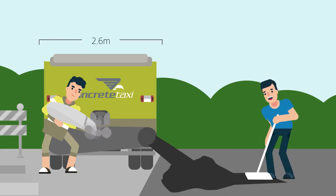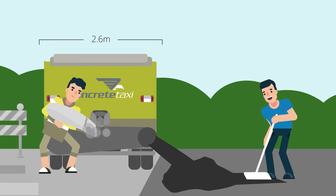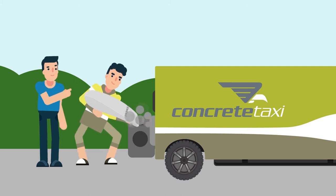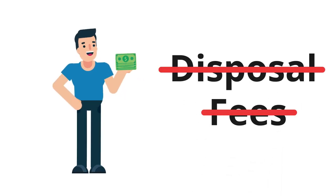And hey, since the size of the truck is a little smaller than the others, sometimes we can even pour straight into where you need it. Oh, and I nearly forgot. Since we mix on site, if you need a little more, we can mix that up, no fuss. And if you don't need as much, then no problem. We just make less, saving you those pesky disposal fees.